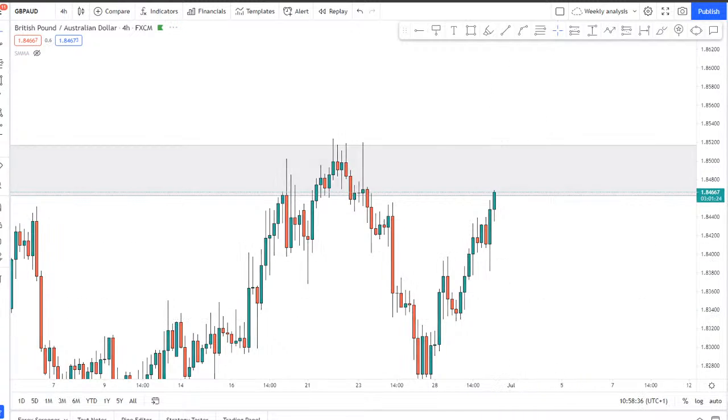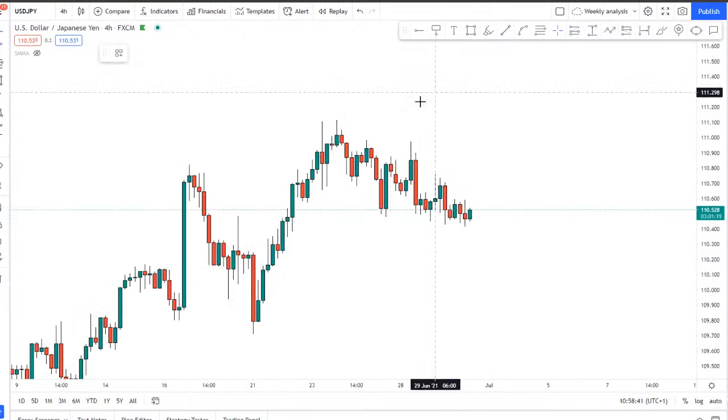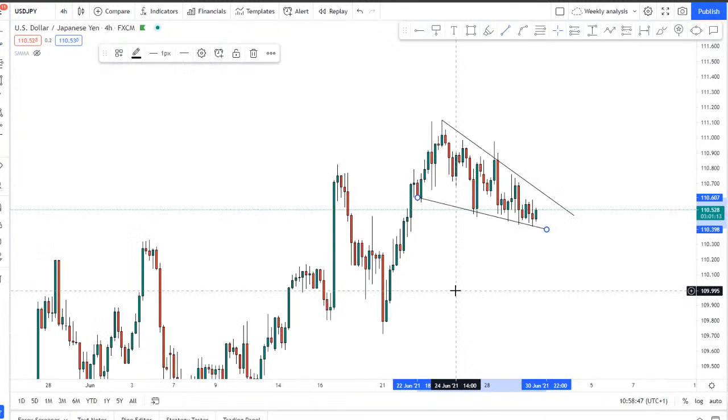USD JPY, haven't looked at that pair yet. Yeah, USD JPY very, very choppy. So this pair very choppy. It's kind of squeezing between these two trend lines here, so we might be seeing a breakout and a bit of a nice injection of momentum.